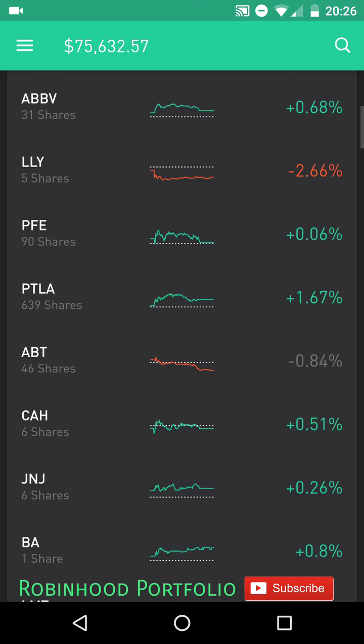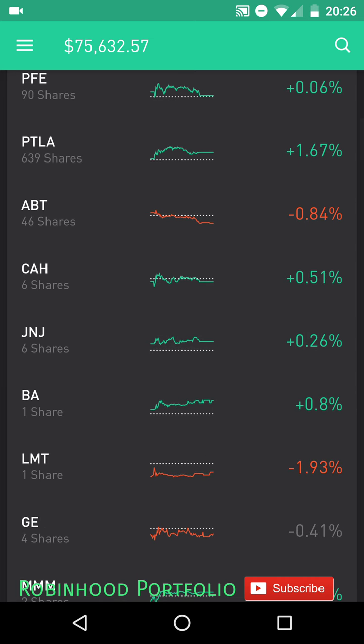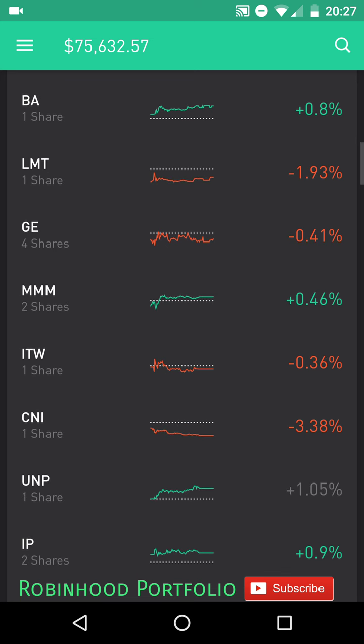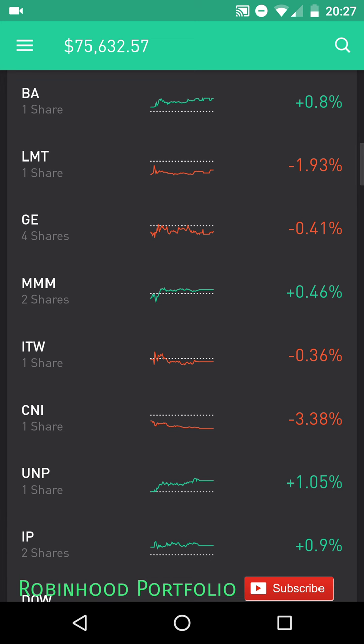Below that, I have my pharmaceutical stocks. First, starting with ABBV, AbbVie Incorporated. Below that, LLY, Eli Lilly and Company, PFE, Pfizer, and then PTLA, Portola. One of my larger holdings had a very good day today, 1.6% in the green. Below that, I have some healthcare services companies: ABT, Abbott Laboratories, CAH, Cardinal Health, as well as JNJ, Johnson & Johnson.